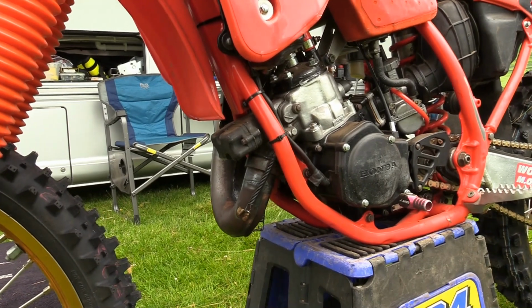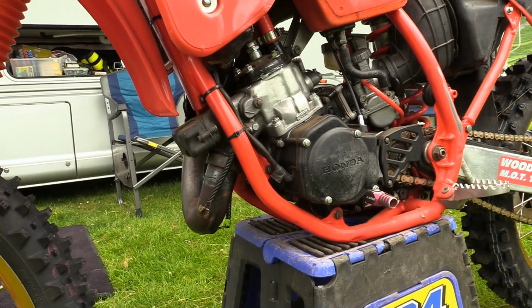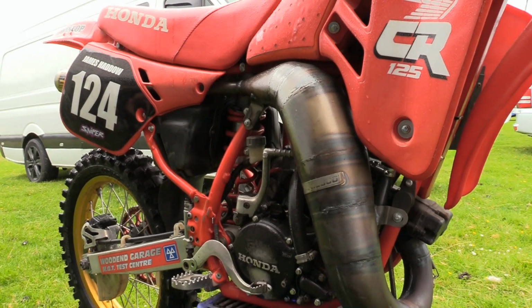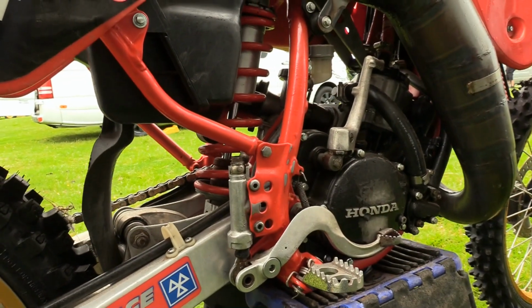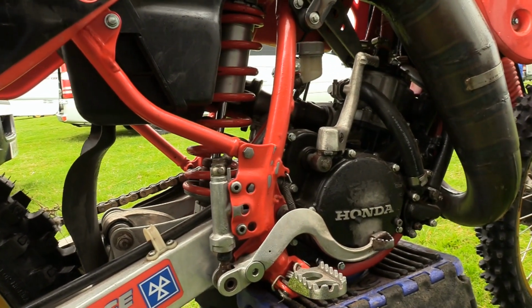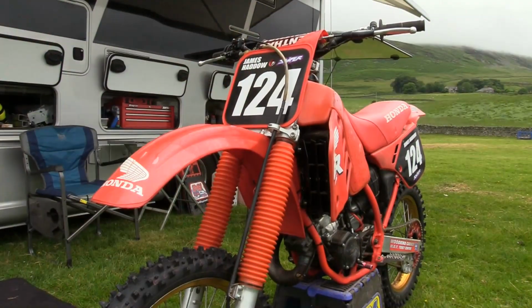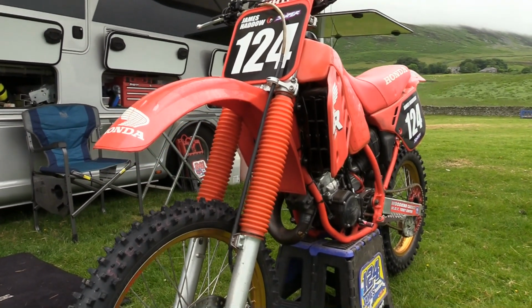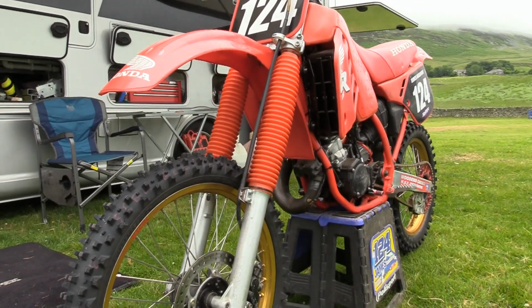Well, these little CR125 two-stroke motors were just awesome little bikes, and they're still very popular with 125 racers at these kind of motocross events. And this is a nice example here of James Haddow's. Now, I don't know if it's an 89 or possibly even an 88 bike, but it's certainly thereabouts. But a very quick little bike on the racetrack, and as I said, extremely popular with riders in the 125 class.